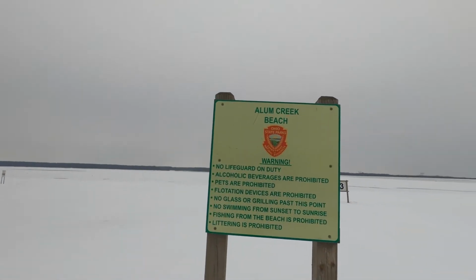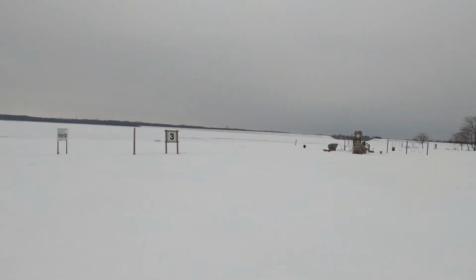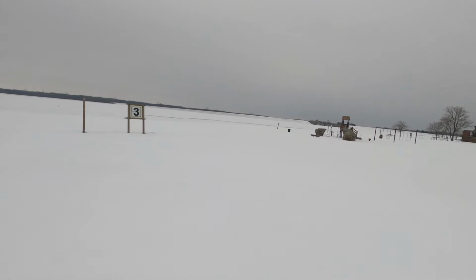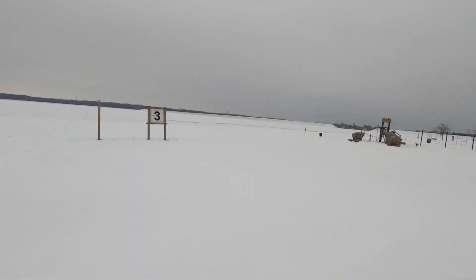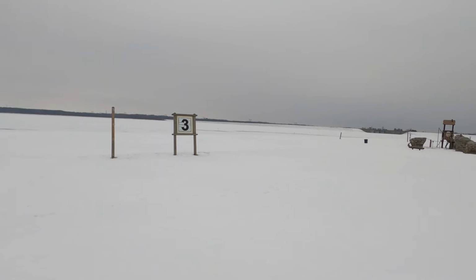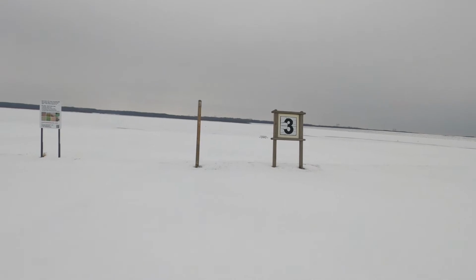So that's where we're at, and as you can see, it's more or less completely froze over, plus we got at least, I don't know, I'd say at least 5 inches of snow on the ground. I'm pretty sure that down where the sand's at, it's not going to be as much snow. I think the snow will be thinner. So we'll try to go down right along the Alum Creek, right at the edge of the water. We'll work our way down through there.